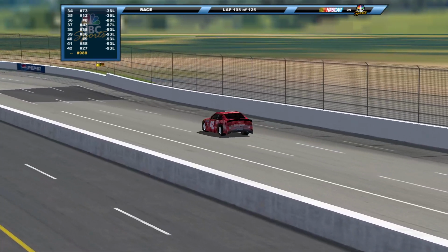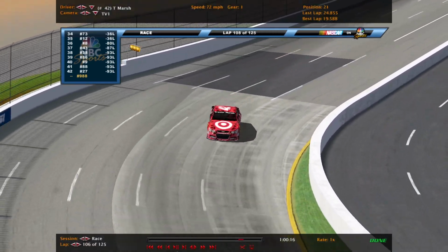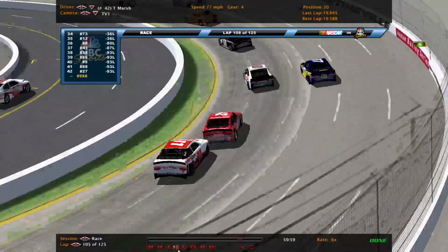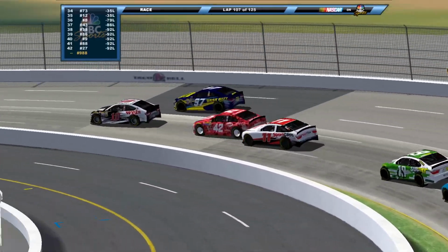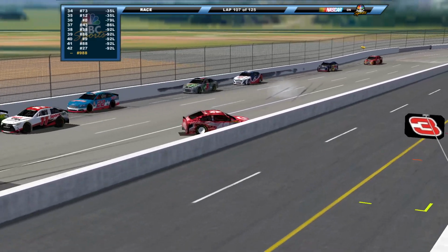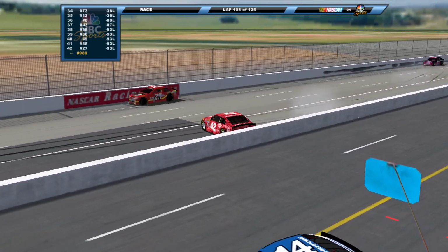What is this one for? I'm going to say it's something to do with the 42, Trevor Marsh, who's also had a rough day, and I would probably be correct. Off the corner, Levin and Drew Teague gets him in the bumper and turns him around. Caution comes out.